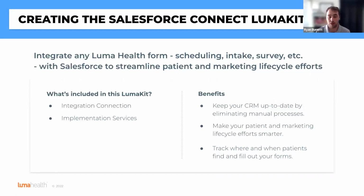And so that Salesforce lead will now have the most up-to-date information from when a patient started. We get the initial capture of the information that they give us, in this case, the patient information, so we'll put that into Salesforce. They answer a question maybe about their history, we'll put that into Salesforce. Maybe they answer something else about the appointment type that they would like to come in for, we'll put that back into Salesforce. So all of this information that is coming into Luma will be transferred over into Salesforce for Greg and his team.